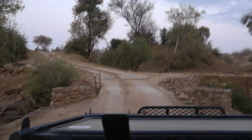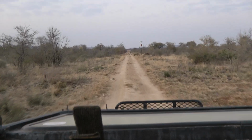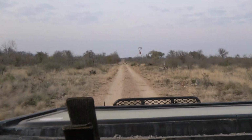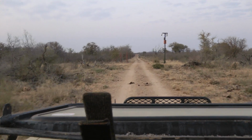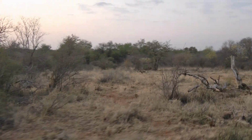Our last morning in Madikwe, and as we leave the camp there are reports of wild dogs nearby. We missed them the previous day, so we're really keen to find them today. As we approach them in the jeep, they scatter into the nearby bush.